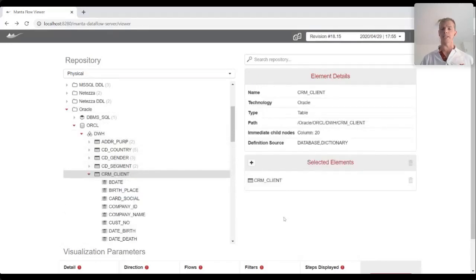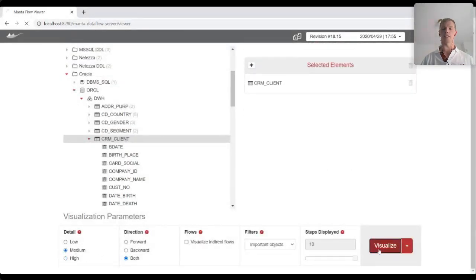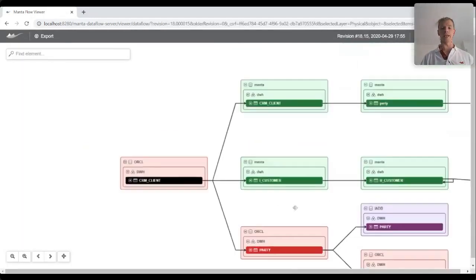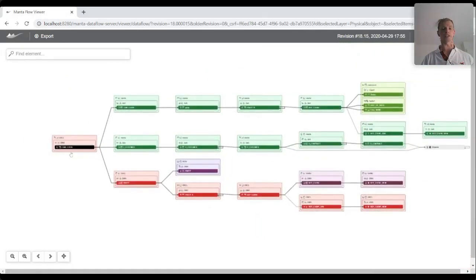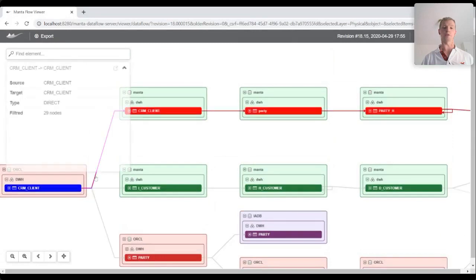So let's pick a specific data asset. It's called CRM client over here, so that we can take a look at how this CRM client table is actually being used. And this is probably a very similar visualization to what we've seen in the picture. You can see that this is our source, and now we can see how it disseminates into other systems. Basically, each color represents a different system. So we have at least 1, 2, 3, 4 systems here. And in fact, if we dive a little bit deeper, we may find out that there are actually more systems that may have been hidden for clarity.